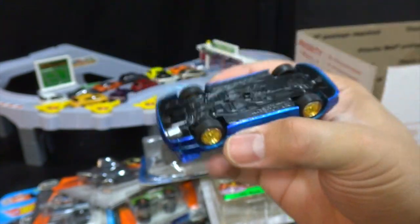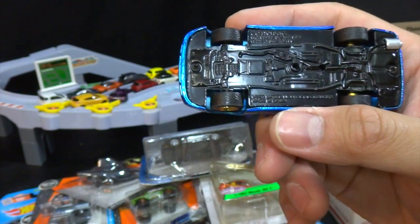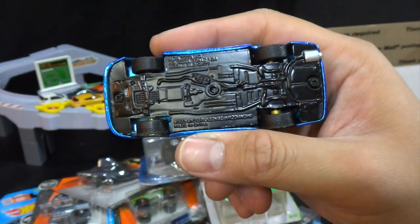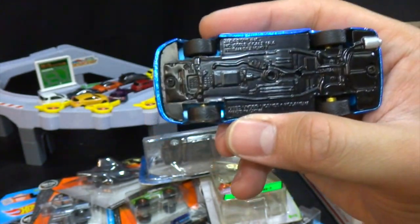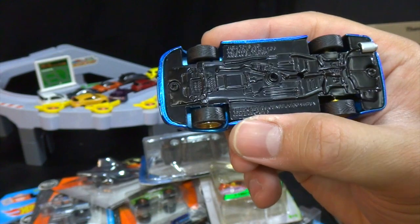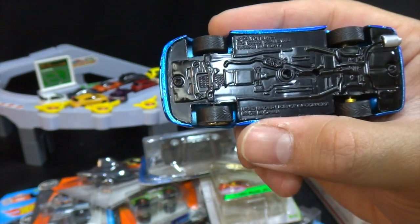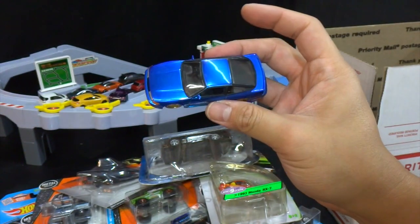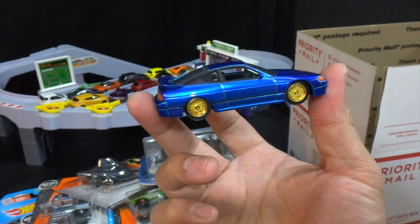And, I mean, it is open, but I was going to open it anyways, even if I bought a mint on-card car. So, I get lucky when I find these loose ones. So, this is by Jada Toys. This was from a while back, I believe 2004-ish. Way back. So, this is the Jada Toys SIL 80 from Initial D.